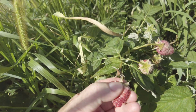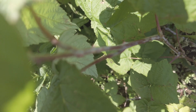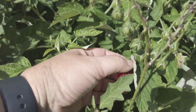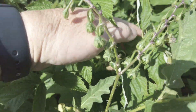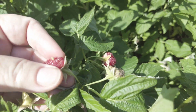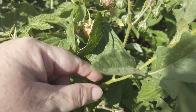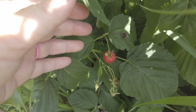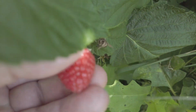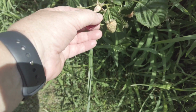Looks good. Gonna pick one. Do be careful. Raspberries do have thorns on them and they will prick you. Oh, this is a good bunch. Just gently squeeze and pull. Oh, check it out. I thought I saw a ladybug. See if we can find it again. There it is. Oh, there she is. There's a nice ripe one. Gently squeeze and tug. Yummy. Here's one nice one, along with a lot that are still eager to bloom.